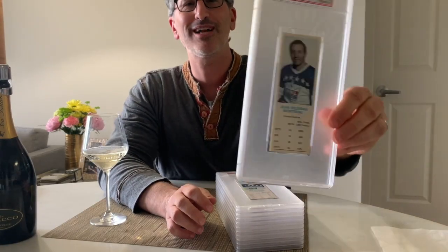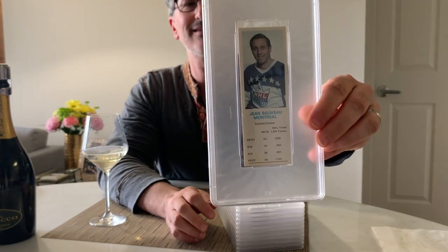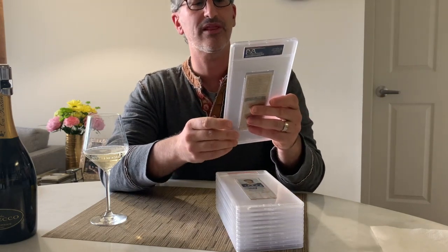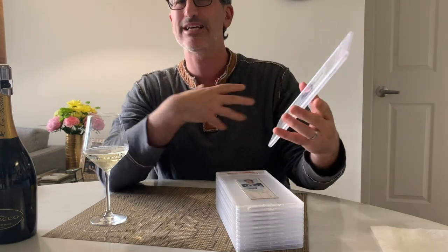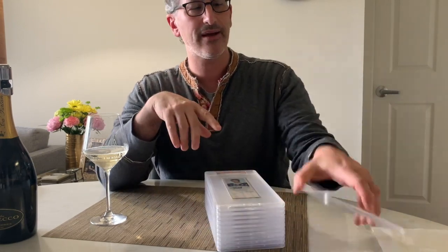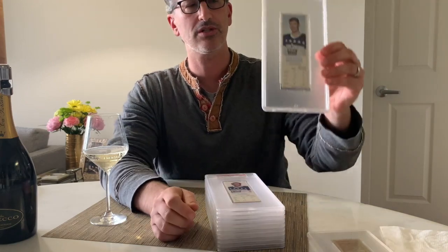Here's Jean Beliveau in a PSA 10. Good looking cards. I think these were released with the NHL Players Association, so they don't have team logos on them, which could be good or bad. I kind of like it. They all have a similar look, almost like an all-star card.